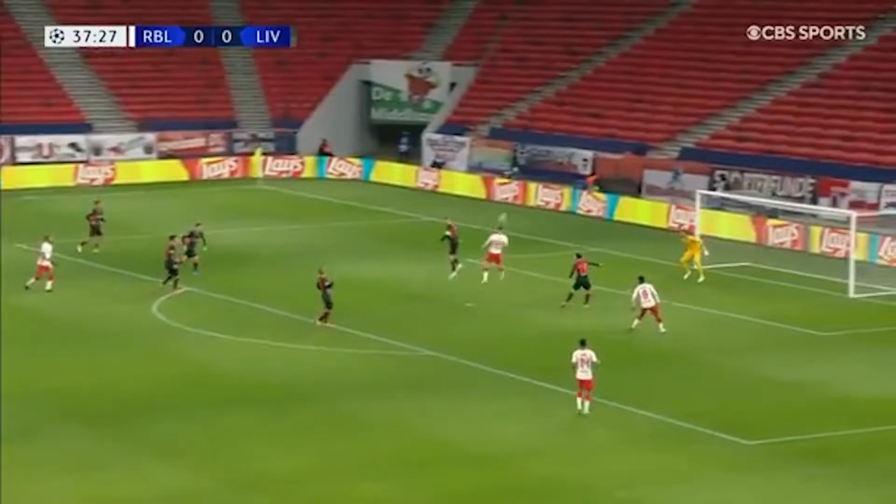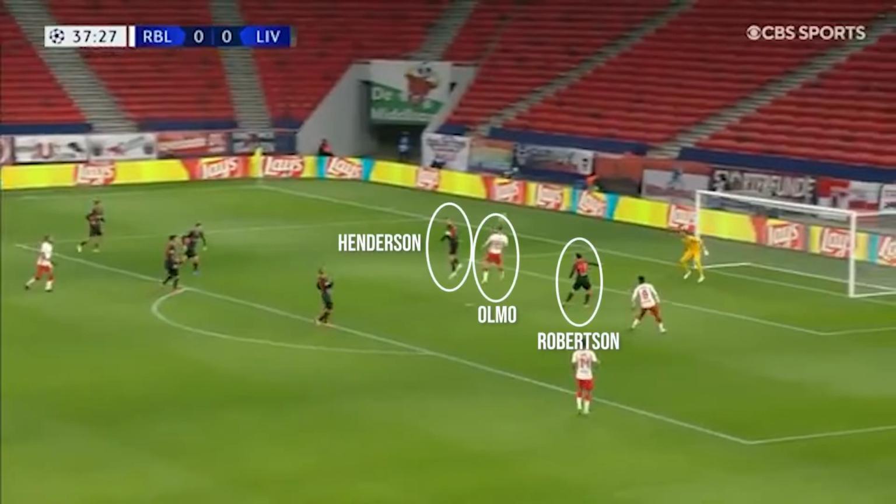Now in terms of first half chances, they waned off after that, except for one for Olmo a bit later on, very similar to that Mane chance. He had a bit of space between the center backs, a bit of miscommunication as the ball went over the head of Jordan Henderson, and he ended up getting his head onto it.